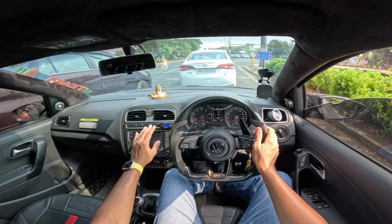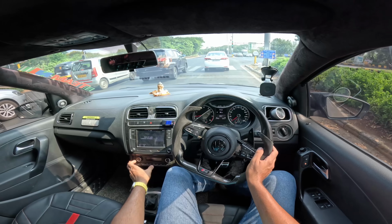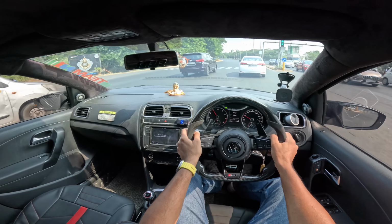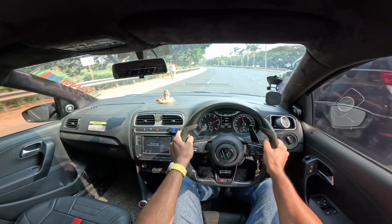Does the air conditioning work? Yes, it does seem to be working right now. We're just going to shut it off. AC off. Yeah, and off we go. So when you drive it on part throttle, it doesn't feel like the beast it is. It feels a bit easy going, but get into the throttle.